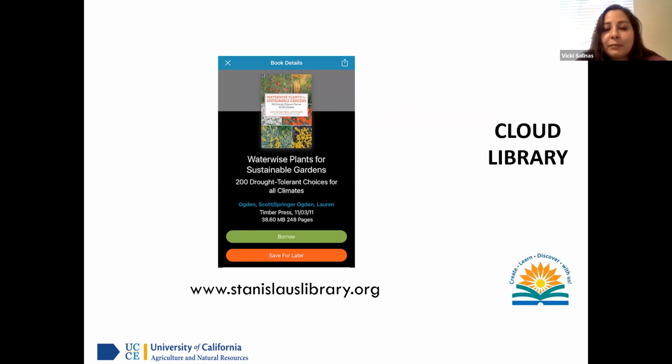With Cloud Library, the items act very much like physical library books. So sometimes items are checked out and you'll have to put them on hold. If they're not checked out, you can borrow them right away. The nice thing with both Hoopla and Cloud Library is you'll never get fines. The items do disappear after 3 weeks, but then you can check them out again if you need to. One of the good books I found here on Cloud Library is Waterwise Plants for Sustainable Gardens. Cloud Library also has digital audio if you're interested in that, and all free using a library card.